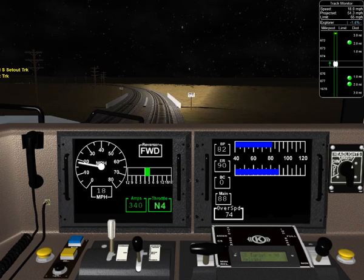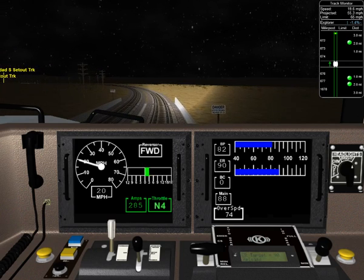Keeping it in notch 4 for now. The speed limit through here is going to be 65 miles an hour.